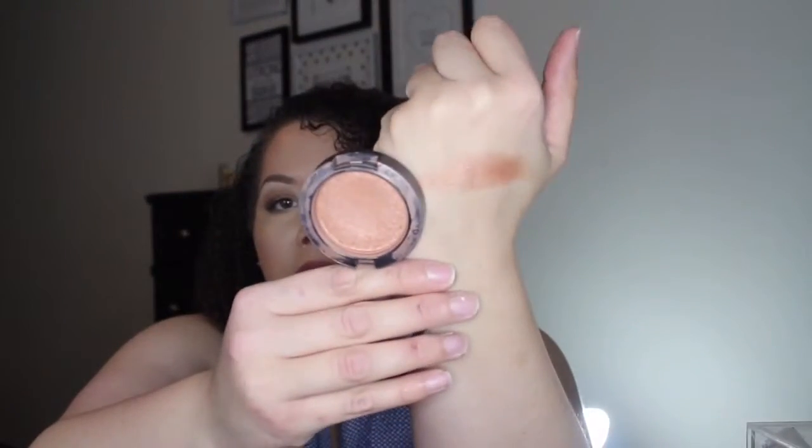One of my favorite blushes of all time, and it is my holy grail blush. I love this blush more than any other blush ever. It's a peachy blush. It's like a peachy shade and it has some really beautiful shimmer to it. It blends like you wouldn't believe. It goes with almost any makeup look that I use because I tend to gravitate towards the same colors on my eyes, so it pretty much goes with any and everything that I use.